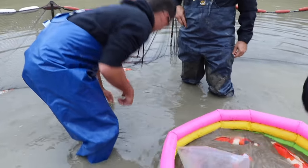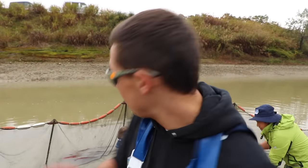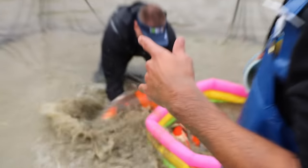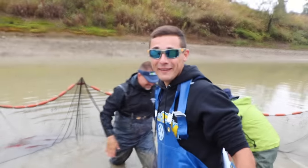Got them. Oh, little bubble bath with the koi fam. All right, guys, so we still have a bunch more koi in here. My buddy Greg is actually getting a big one right now. That's the biggest one, I think. That was a big one, Greg.